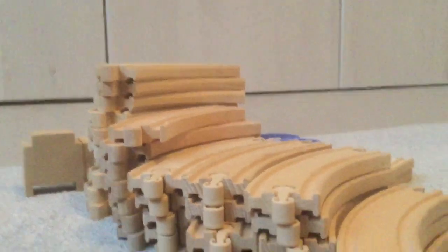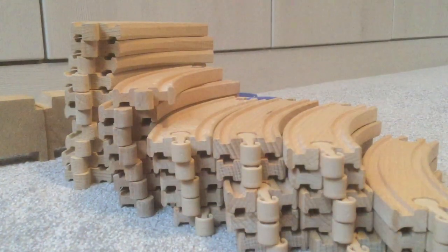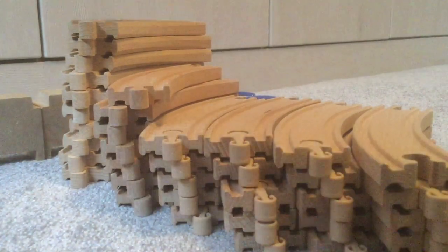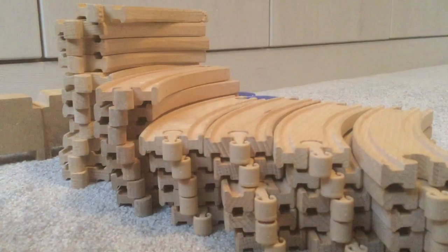Sorry, I can't get this on camera. I have difficulty with angles, whatever. And then I have another 2 more. That makes 20. And how many pieces do I have now? I think that's piece number 10. If I see correctly. No, that's 11 actually. I'm sorry, I was wrong. There were 11 pieces of that track.